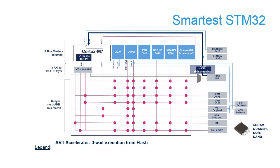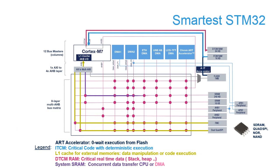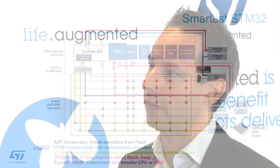So what's so innovative about it? Being smart is not about brain size, it's about connecting the right neurons at the right time. In the case of the STM32 F7 series, it's about embedding the right features and interconnecting them the right way around the core to deliver the smartest STM32 ever. So we have implemented two zero-wait-state execution accelerations: the unique ST ART accelerator, which allows zero-wait-state execution from embedded flash, and an L1 cache, which allows performance from either internal or external memories.